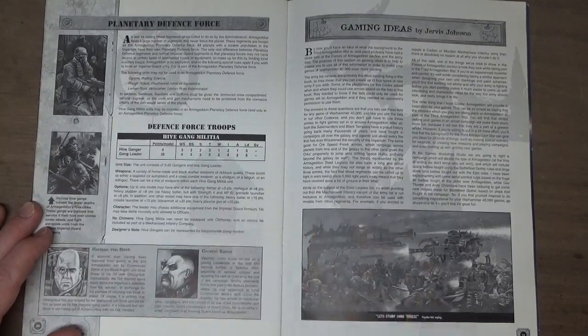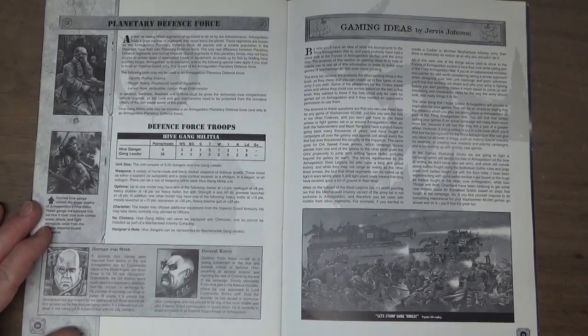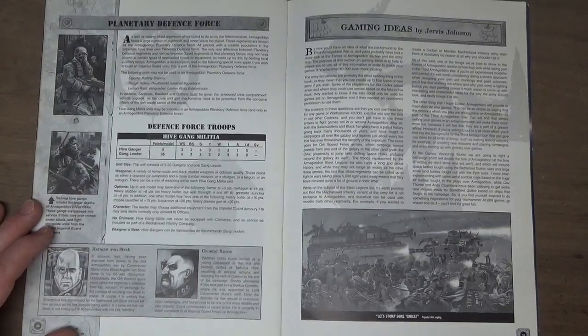So basically they're just telling you here to use your Necromunda models, more or less, in 40k. And if they have a variety of different weapons, it's fine. Your character can choose equipment from the Imperial Guard Armory. That's normally allowed for officers, makes perfect sense. No Chimera, however. Hivegang Militia may never be equipped with a Chimera and cannot be included in a mechanized infantry company. Note, Hivegangers can be represented by Necromunda models. Yeah, literally, that's what they're doing.